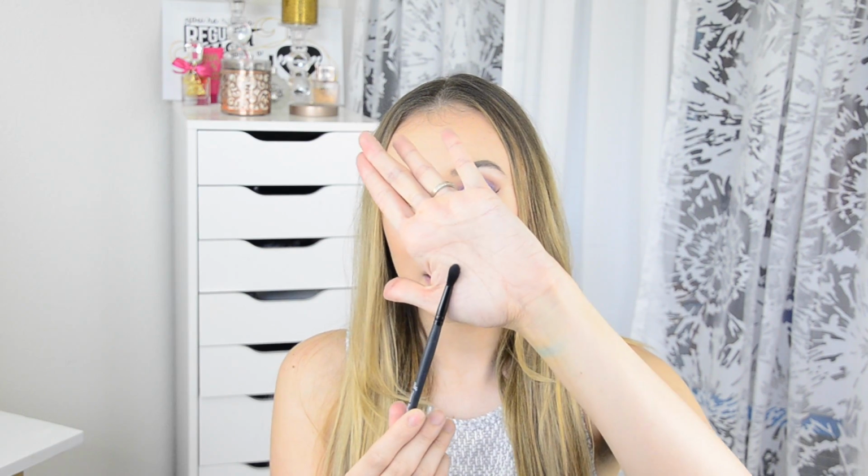If not, I think these brushes are like $3 a piece, and I actually got a couple of their eye blending brushes, and you guys, that is a perfect blending brush, and I used this one today. I have 3 of them, and it's the crease brush, and it is a perfect crease brush.